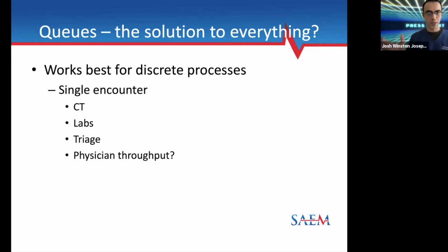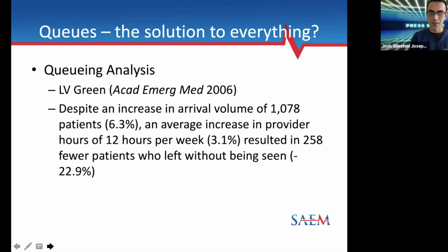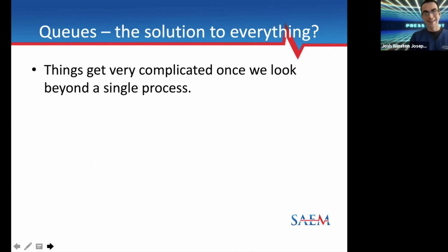That's a much, much bigger issue. Now, this can work. So the OG paper for looking at this is Linda Green's examination of queuing theory, looking at individual patient arrivals and how long it took an emergency physician to see them. You got some pretty damn good results. So within the study period, she looked at using a queuing analysis to project a new schedule for physicians. They were able to see a decrease in the overall number of patients who left without being seen, despite an increase in the number of overall patients coming in, just by adding a total of 12 hours of coverage per week.